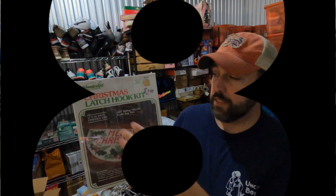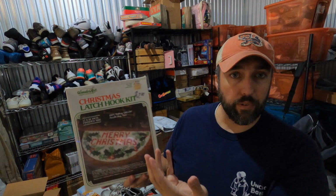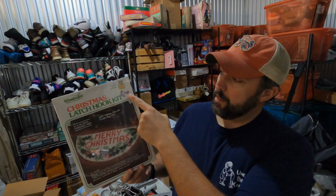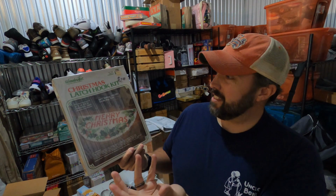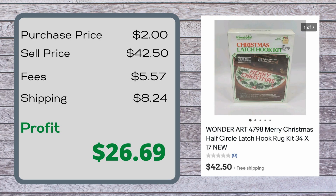So I actually run across these vintage latch hook kits quite often. They're always new and sealed. I guess people are lazy and don't want to make their own rug, but grab this one because it was only $2. As you can see, it still got the price on it. And it actually sold for $42.50. The original cost was only $14.99, so I guess this was a good investment.